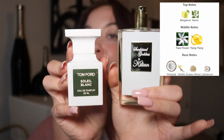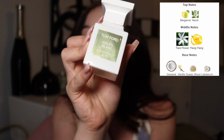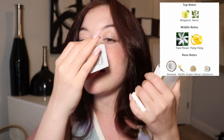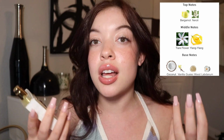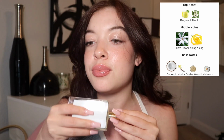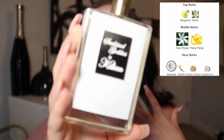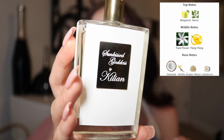If I had to pick between the two, that's really difficult, but I would probably say Tom Ford Soleil Blanc just because I'm addicted to the creamy coconut and then that really tasty pistachio. I love pistachio so much. So yeah, you guys, if you're looking for something that is sunscreeny, soapy, fresh, warm, that type of solar fragrance, I think you'd really enjoy this one.